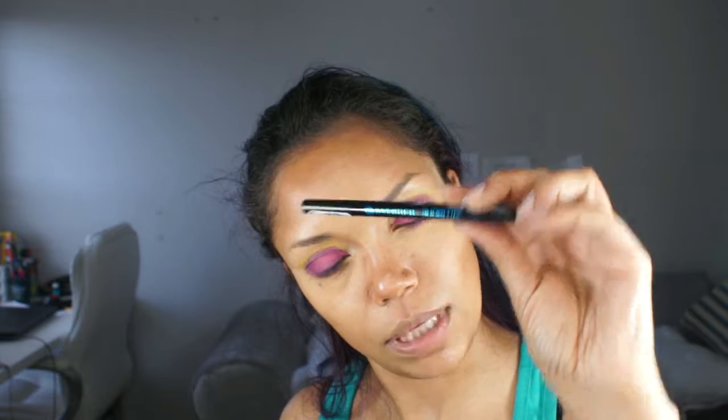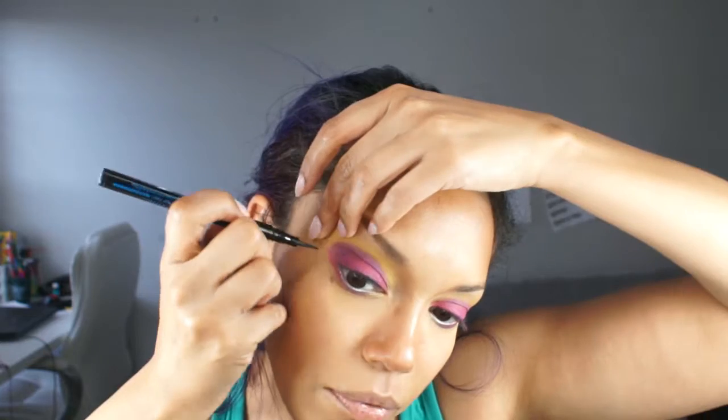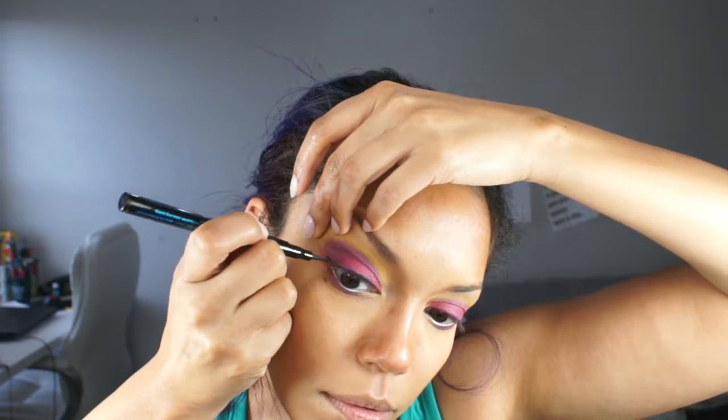Okay, so I'm going to go with my liquid liner. I'm not going to do a super big wing. Just a little one. Don't we always plan on a little one? This is by Essence. Essence Super Soft, Super Fine Eyeliner Pen. It's waterproof. A little bit of a secret, if I could say I have one, because I am not a master liquid eyeliner applier person. Prep for that wing. I'm going to drag it.